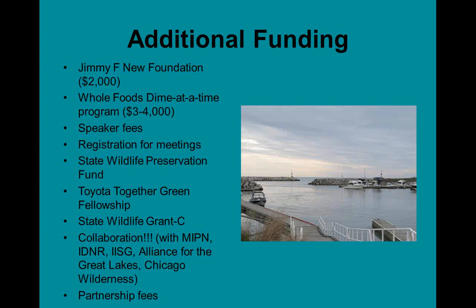And I also collaborate, so I may not write the grant, but I can get myself written into some other organization's grant for a portion of money to provide particular services. So that's also a way for us to get some funds to pay my salary and benefits.